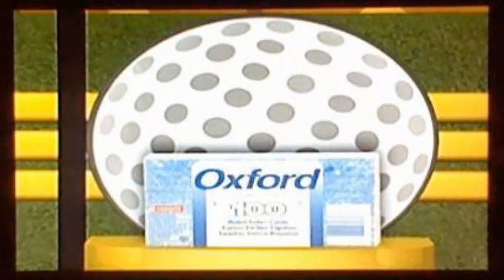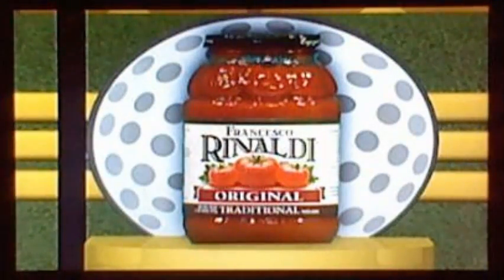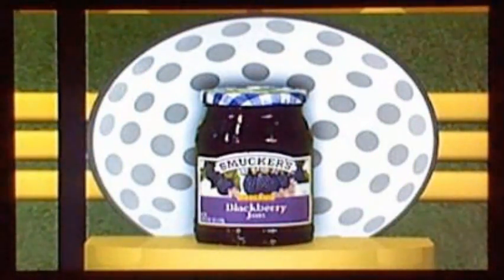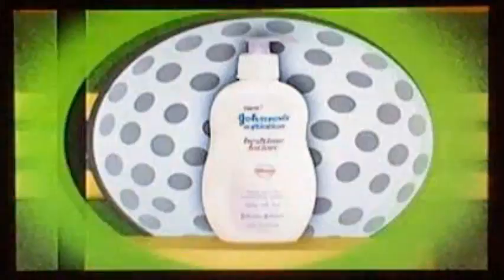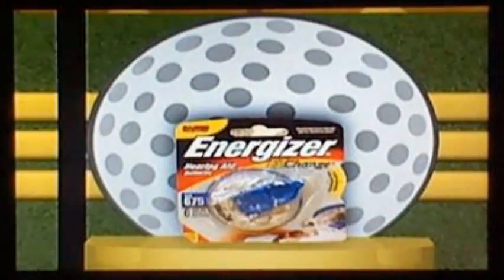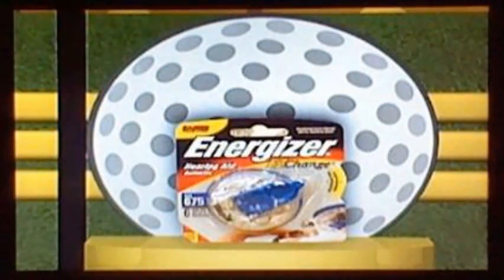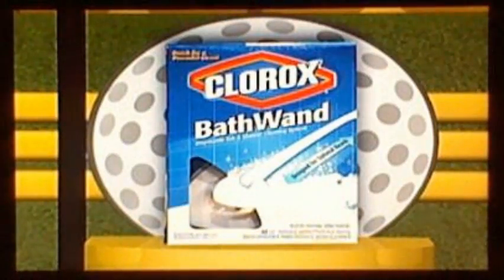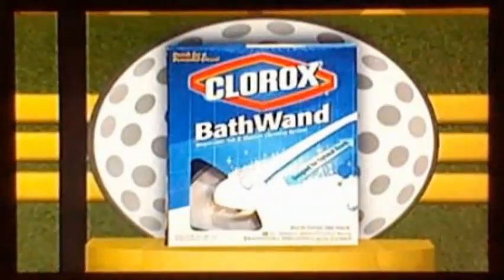This pack of rolled index cards will keep you organized for school, work, or recipes. Francesco Rinaldi pasta sauce turns ordinary pasta into irresistible pasta. Francesco Rinaldi pasta sauce is made by Italians and enjoyed by everyone. Make it a good day with blackberry jam, spread it on toast for a tasty snack. Johnson's Soft Lotion body lotion leaves skin feeling soft and smooth all day. Now grown-ups can have baby soft skin too. Any place is a good place to change your hearing aid batteries. Energizer's easy change battery dispenser. Batteries go from spent to changed whenever and wherever you want. Clorox Bath Wand, the first cleaning tool designed specifically for tubs and showers with a swivel head scrubby sponge. It's the right tool for the job.